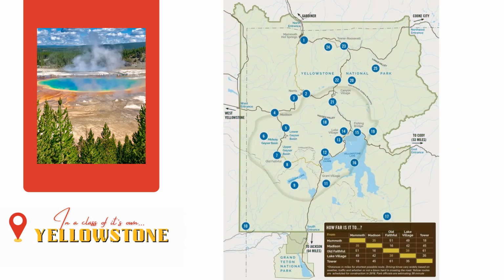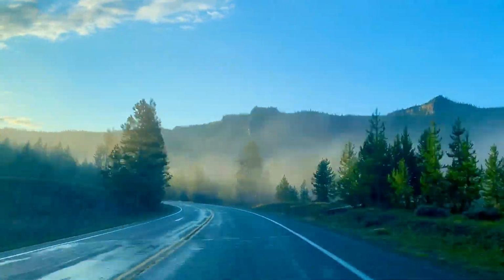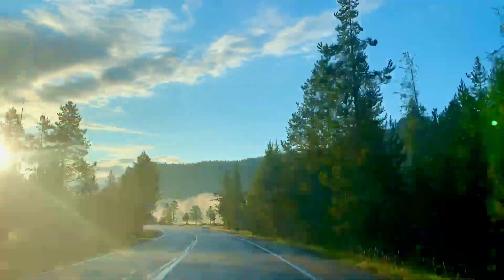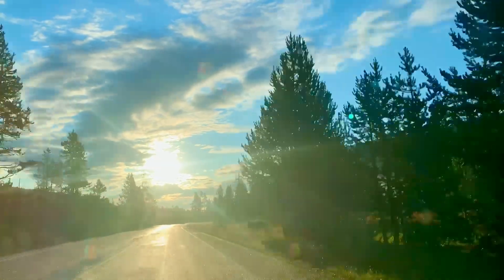Greater than half the world's hydrothermal features are found here, including 500 active geysers. It also houses 290 waterfalls, greater than 1,800 archaeological sites, and 1,000 miles of hiking trails.